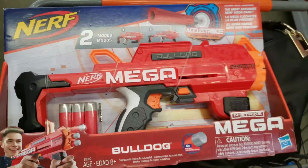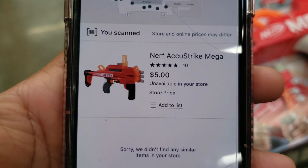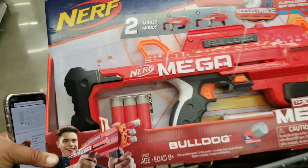All right, so the first thing I found was this Nerf gun. My son's gonna be extremely happy about it. I'm gonna put it up for a Christmas present. They are $5. This is the only one like this over here, so it is unmarked clearance.